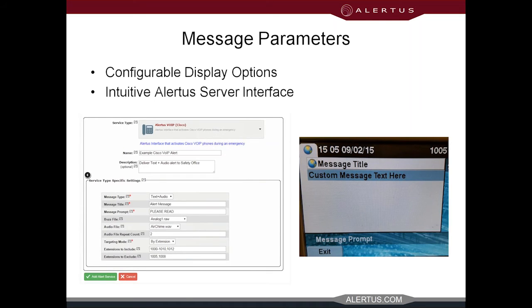Maintains logs and post-alert analysis. I mentioned that. So you've got all the details of which phones received it and can review those post-activation. So this gives you a little bit of idea. On the right is a display screen on the Cisco phone. And when the Cisco phone VoIP alerts are selected and installed within the alert system, you have a lot of options to really customize what audio text file is used. You've got different components of the message.